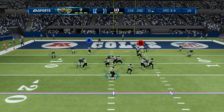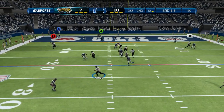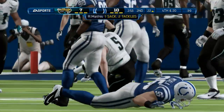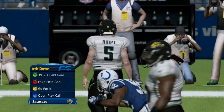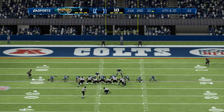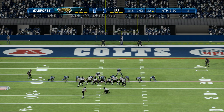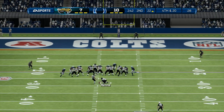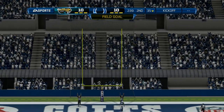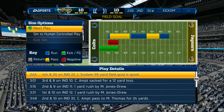Third down and 8. Trying to make something happen. Robert Mathis rushes and takes down the quarterback. I'm not going to blame the offensive line. They did their job. But the problem was the secondary. They were all over the receivers. Nowhere for the quarterback to throw it. That is truly a covered sack. The kick is good. Well, it ties things up. That's good for the team.